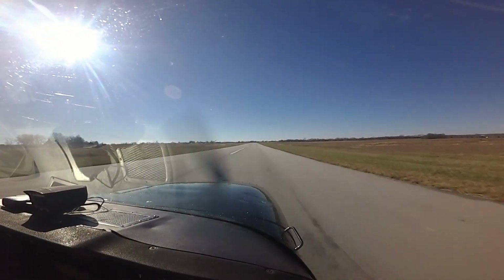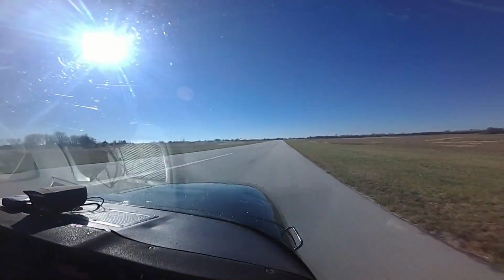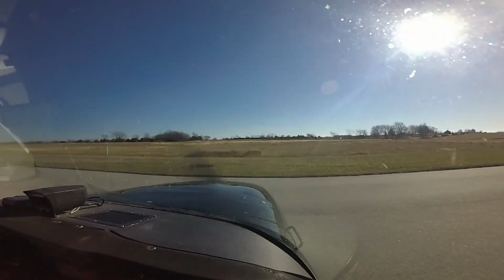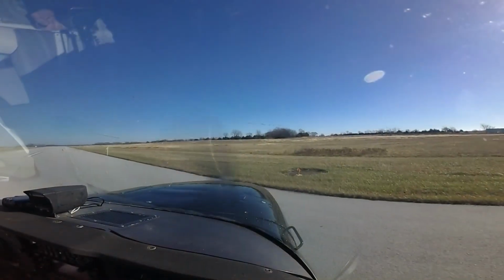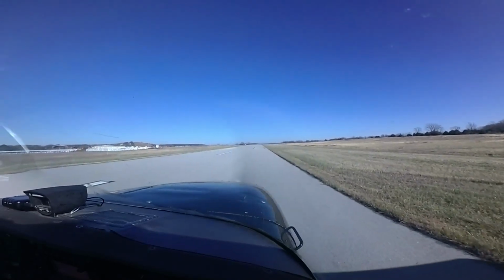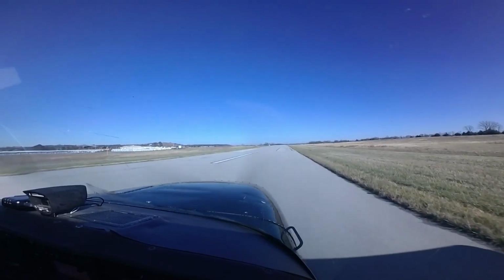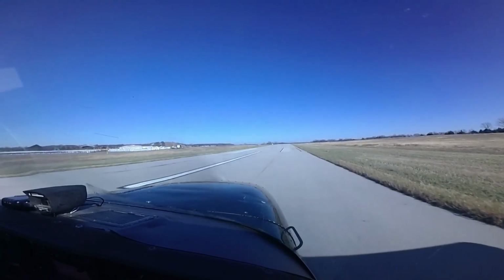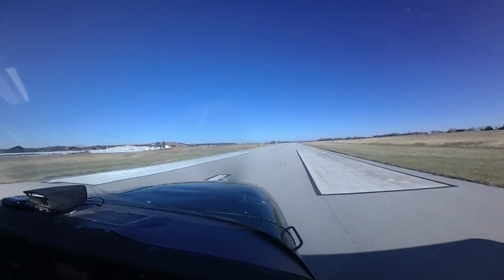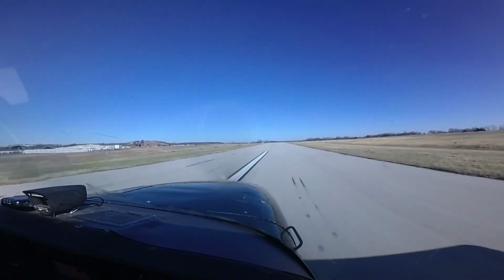Miami traffic, Cessna 972, November Charlie, back taxiing 2-1, Miami County. I haven't had an A landing since that one time when we first started. All right, this time we need to head back, but let's do a safe, soft field takeoff here. I go out into the taxiway and... Yeah, that'd be fine, whatever.